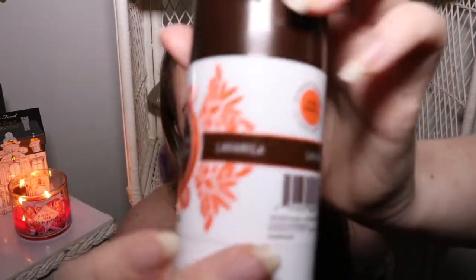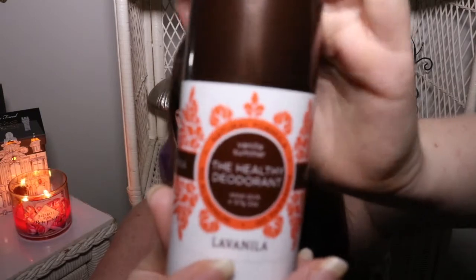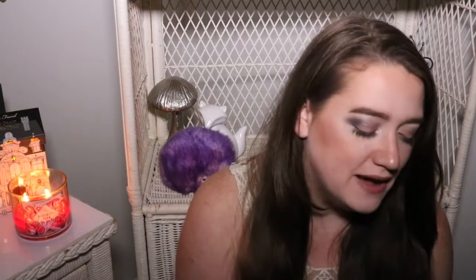Next product is from La Vanilla, and this is the Healthy Deodorant, and this was in Vanilla Summer. But that is what he looks like. So this is my first experience with them, and it smells really good. My struggle with him is he doesn't exactly deodorize. And when I'm used to using deodorant, it doesn't feel dry. It feels almost like a liquid, like it literally melts into your skin. There's no aluminum in them, so it's not supposed to keep you dry.